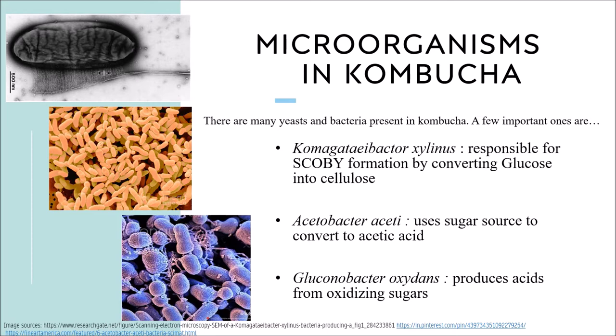Microorganisms in kombucha. There's actually quite a few bacteria and yeasts present in kombucha, but a few important ones are Komagataeibacter xylinus, responsible for SCOBY formation, and this converts glucose into cellulose, which actually creates the thick rubber-like layers at the top of the kombucha, known as the SCOBY. There's also Acetobacter aceti, which uses the sugar sources in the tea to convert to acetic acid, and Gluconobacter oxydans produces acids from oxidizing the sugars in the tea as well.